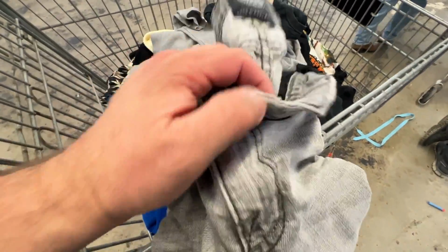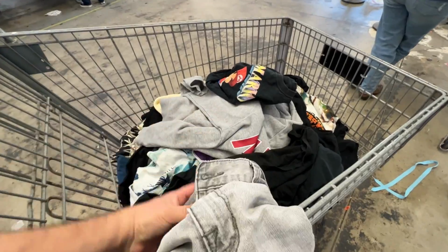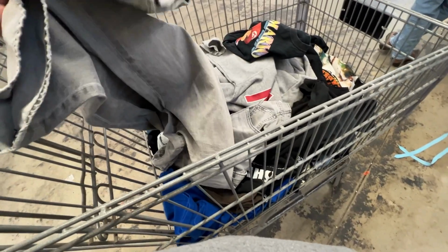I'm also going to pick up this pair of Rock and Republic jeans. They're gray, a little bit different than like the blue jeans. Nothing major. This is maybe $8 to $15 plus shipping. I recently sold a pair for $8 plus shipping on eBay. So I definitely prefer the Las Vegas bins to the San Bernardino bins.